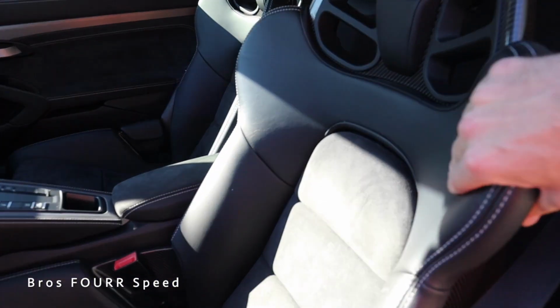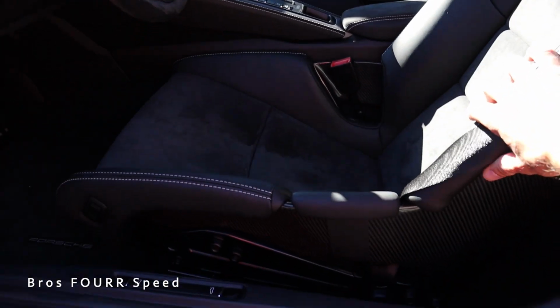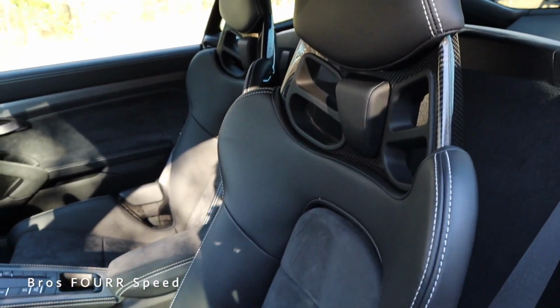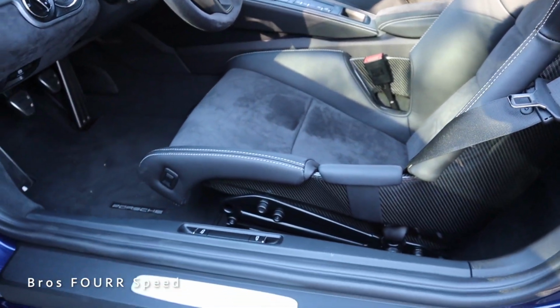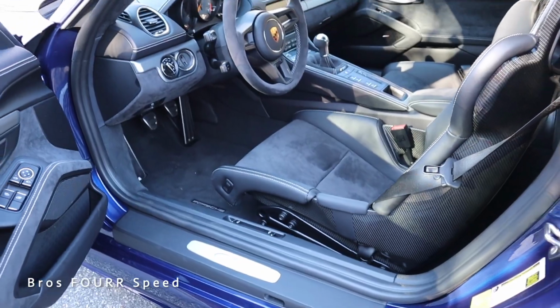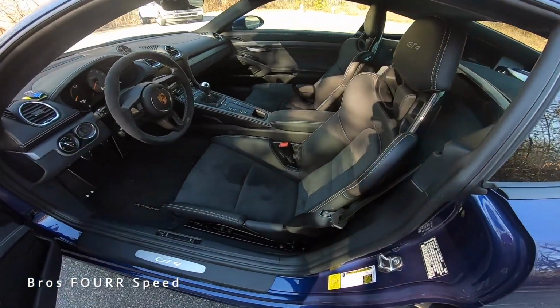These are very, very sturdy seats lined with Alcantara and leather. They have no adjustments for recline. We have a height adjustment and the manual adjustment to move this forwards and backwards. And you'll also notice down below we have a release for the trunk as well as for the storage in the rear. And now it's time to work our way to the interior for this GT4.